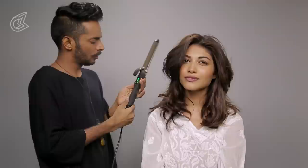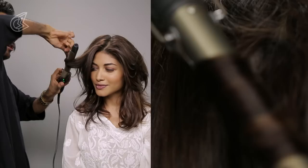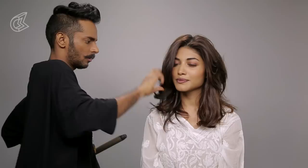I've also got a medium-sized tong that I'm going to just take bits off here. So I'm going to take, say, this section, for instance. I'm going to just feed this through my tong. I'm not really concerned about the ends being curly. I just want a bit of a wave in the middle. So I feed that in. There we go. Let's take this section. Feed it through the curling tong.